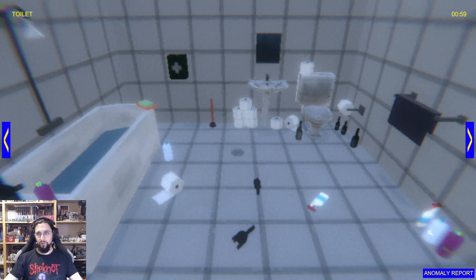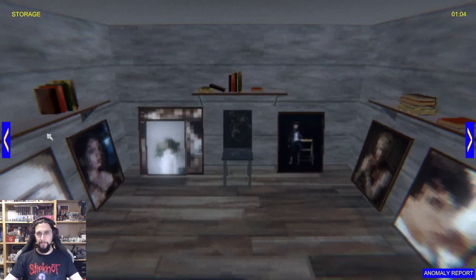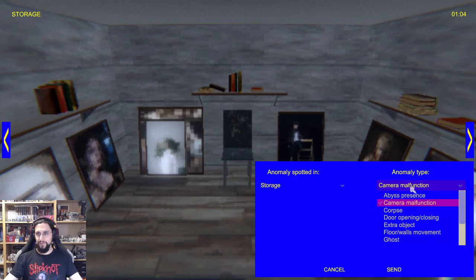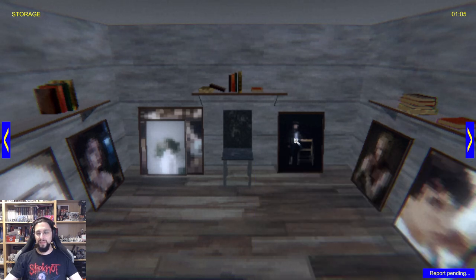10 for cleaning. Already 1 hour. I'm kinda scared that we are missing stuff. In a moment we will get the message that there are too many anomalies. Hammer, shovel, oh, two jerry cans. Gas. I forgot the name of this. Oh no. There must be something here. Storage. It's a painting anomaly. Must be. Come on.